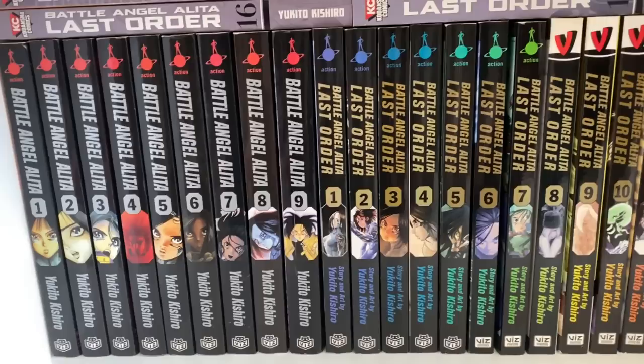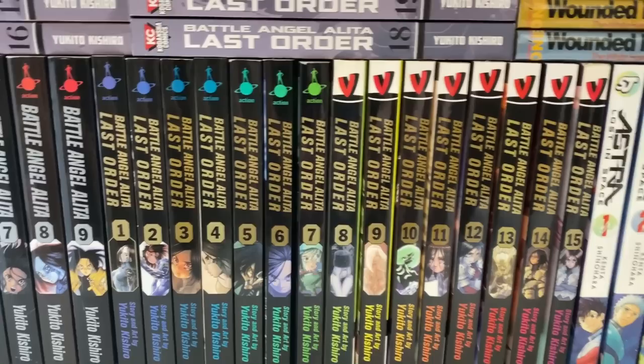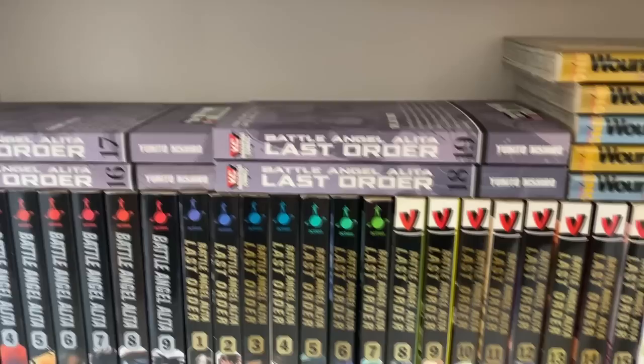I would say Alita is better than Last Order, but Last Order is still a very faithful sequel, and I mean, just look at these volumes, man. This rainbow of colors, absolutely beautiful. It's quite a shame that Kodansha got the license and completely messed up the vibe with those volumes to finish off the series, but you know, what can you do?